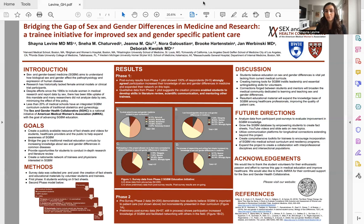Results from Phase 1 survey data showed that 100% of respondents strongly agreed that participation increased their knowledge of sex and gender differences in medicine, and more than 90% agreed that participating forged connections to others interested in sex and gender differences in medicine.